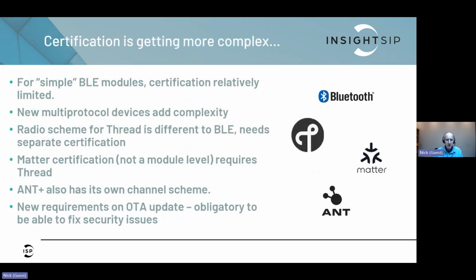A further point is, as these products get more complex, then certification also is getting more complex. So you have multi-protocol devices now. We're not just talking about Bluetooth, but we have Thread protocols that run on these devices, which is great. You can do more sophisticated devices, but Thread doesn't use exactly the same radio scheme as Bluetooth. So it requires a different certification to Bluetooth if you want to run Thread. It's not just a question of doing the Bluetooth certification. You have to do a Thread-based one.